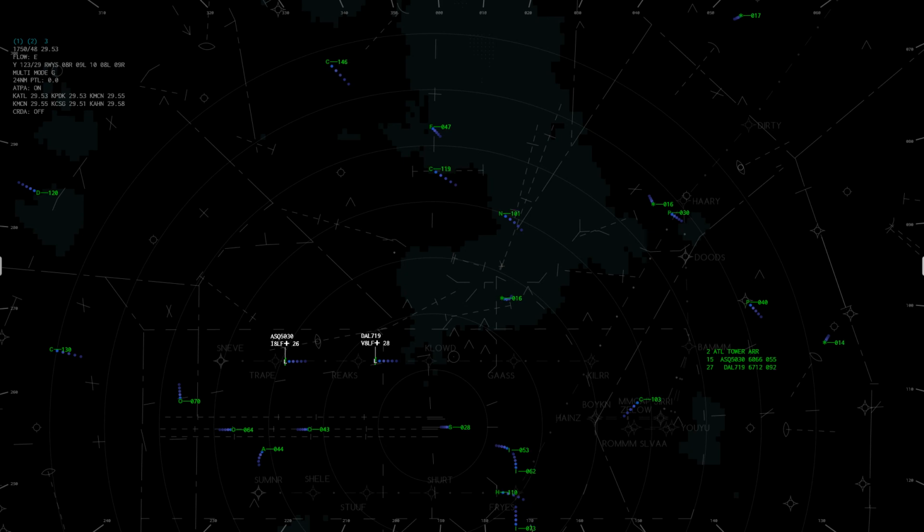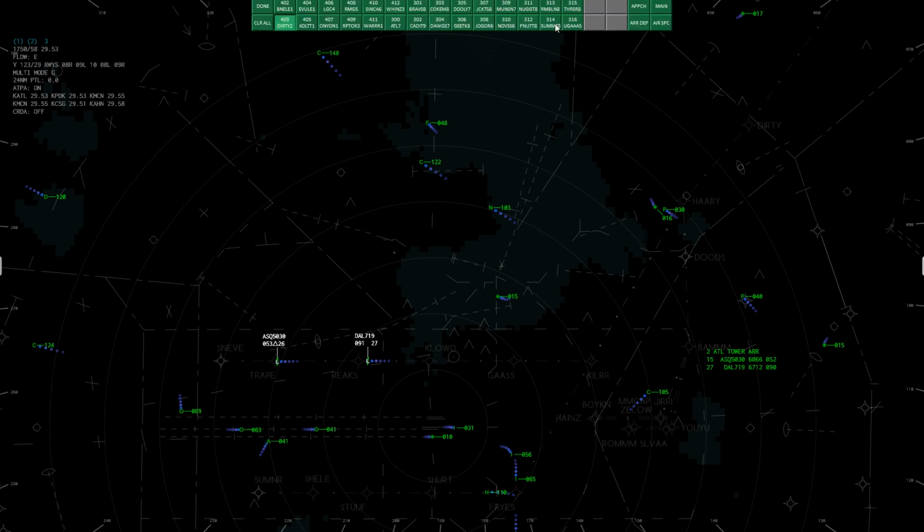Another thing is the aircraft have to be heading toward the fix in order to read back, maintain the speed until the fix. So I think Vinny, it's one of the FAFs on one of the approaches that we never use.